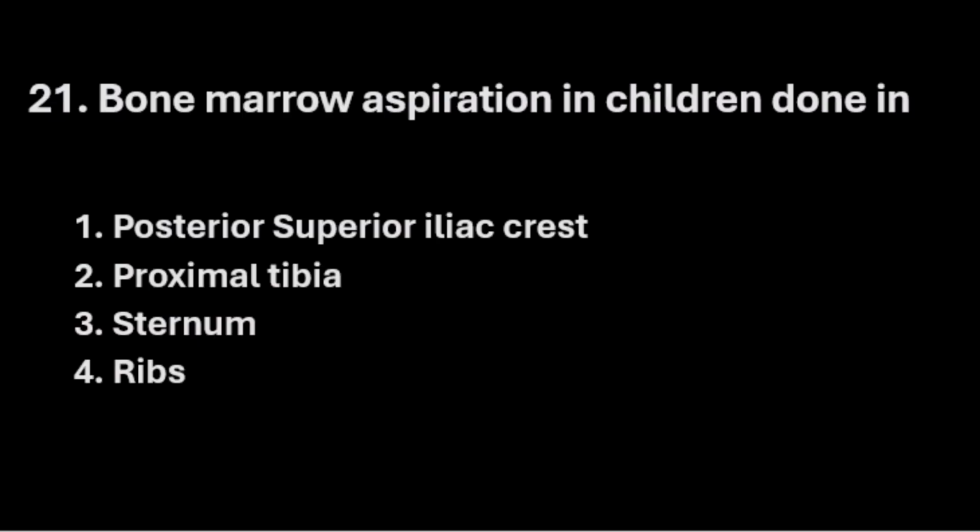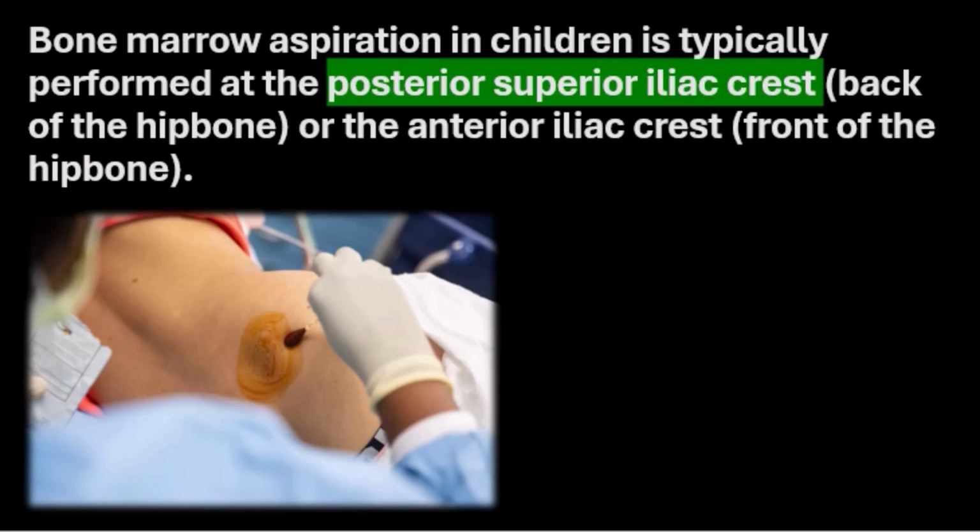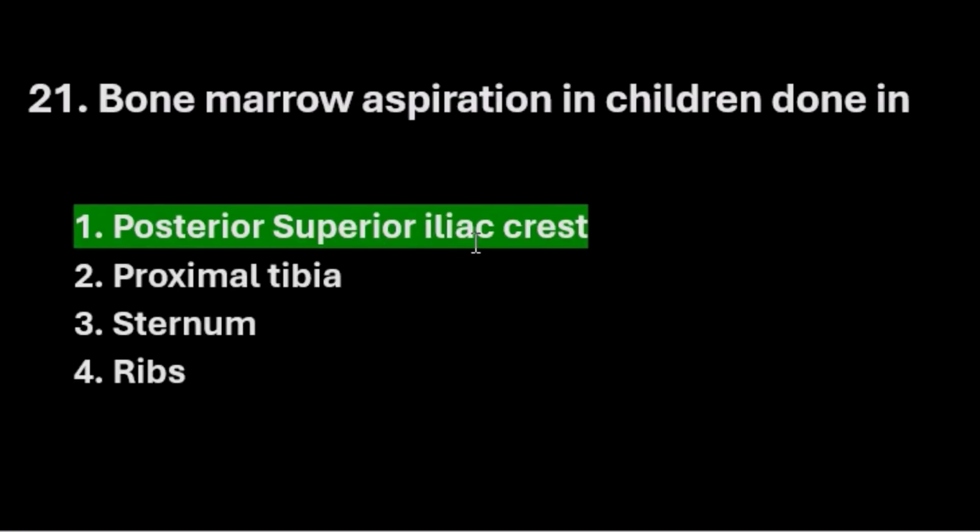Next, bone marrow aspiration in children is done in option 1, posterior superior iliac crest. Option 2, proximal tibia. Option 3, sternum. Option 4, ribs. Let us see the right answer. The bone marrow aspiration in children is done in the posterior superior iliac crest. It is typically performed at the posterior superior iliac crest, back of the hip bone, or anterior iliac crest, front of the hip bone. So here, the right option is posterior superior iliac crest.